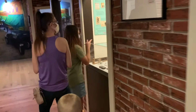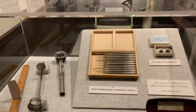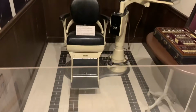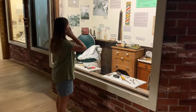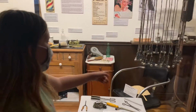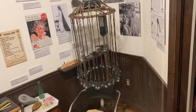Here's the old time bait clerk. The old doctor's tools, ophthalmologist eye surgery tools. Those things were banned from being used. Oh man. Because they were dangerous.